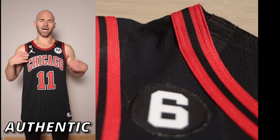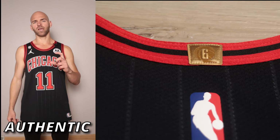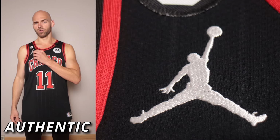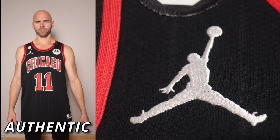Now guys, the trim on the shoulders and the neck is also going to be better. On the back of the neck, we're also going to have that championship patch, aka stamp on there. NBA logo though looks to be about the same. Now in terms of this Jordan logo, it is going to be embroidered in versus heat pressed vinyl on the Swingman.